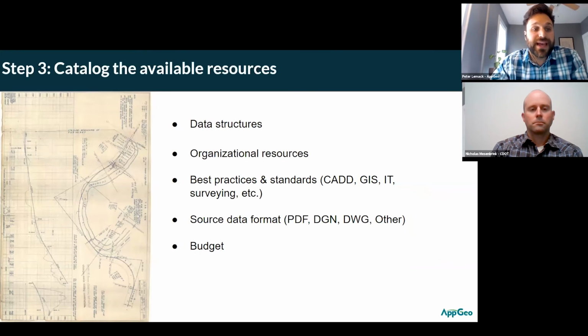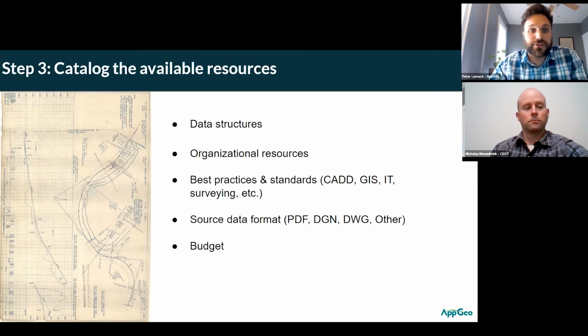In step 3, cataloging the available resources. This is really understanding what's available to you. So again, where are your existing right-of-way source document repositories? Are they on special file servers? Are they on a system like ProjectWise? Or are they on someone's desktop or hard drive? And hopefully, if they are, that person hasn't retired or that desktop hasn't been removed.